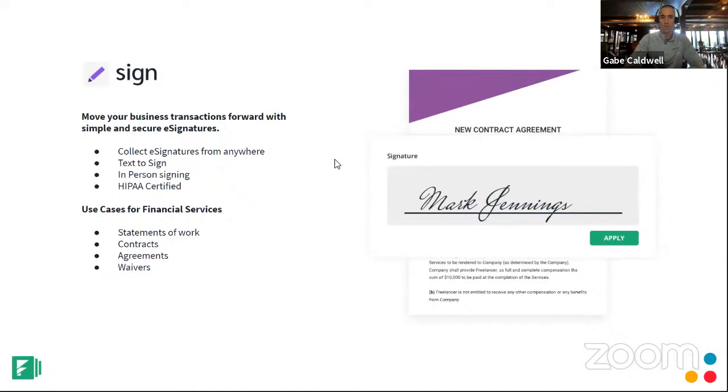And lastly, here is our e-signature product. It has all the bells and whistles of a DocuSign. It's half the price. So if you're looking to save a little bit of money, but you do want to digitize the signature process, we can help to do that with this.